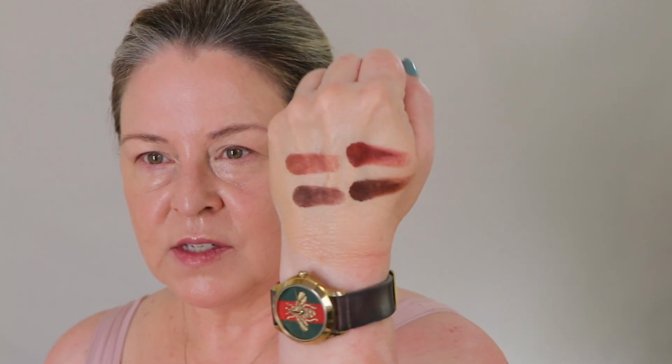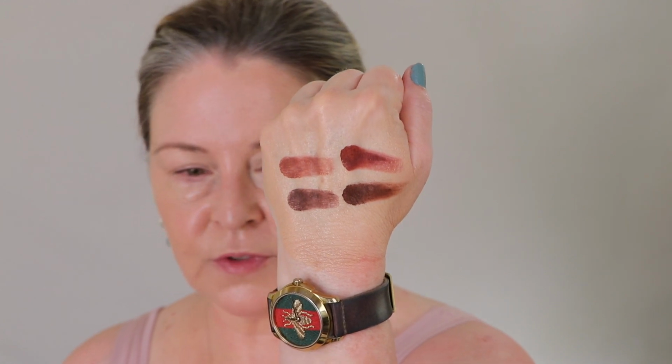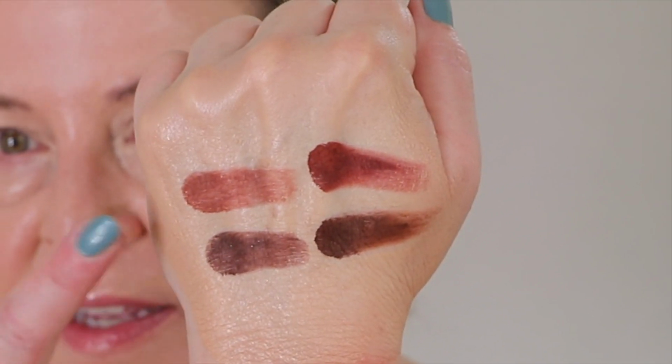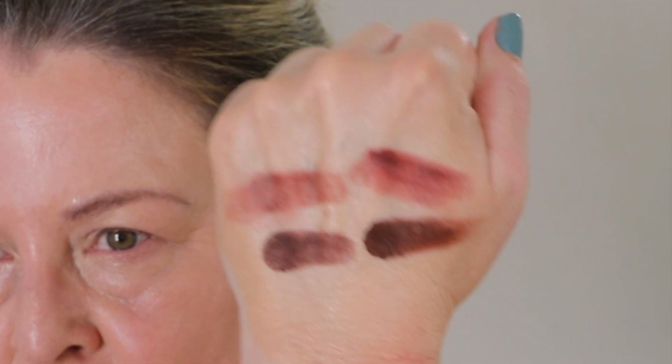Okay, so here's the Tilbury. Here's this one, the Patrick Ta. Actually, they swatch pretty similarly, but if you look closely, I think you'll find that there's more. What's the tone I'm looking for? I feel this one is a little more warm, and this one is a little more cool. And that's pretty much it.